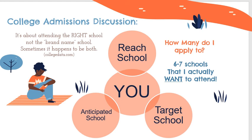All right, our targeted school is going to be the school that meets the student's goals, and the admission criteria might possibly be slightly more competitive than an anticipated school, okay? So this is going to be a school where you're interested in going, not quite sure if you'll get in or not. Your data is in line with admissions data based on Blackfield information. So it's more of a targeted school.